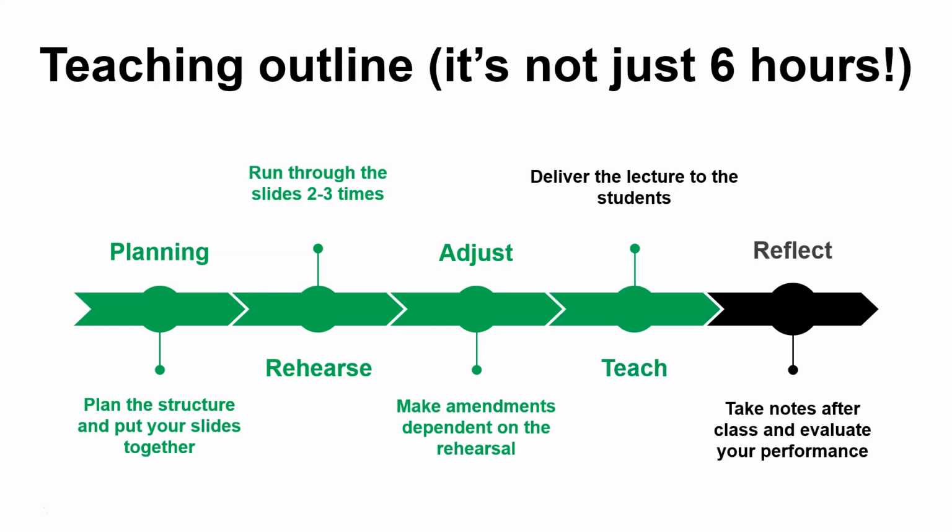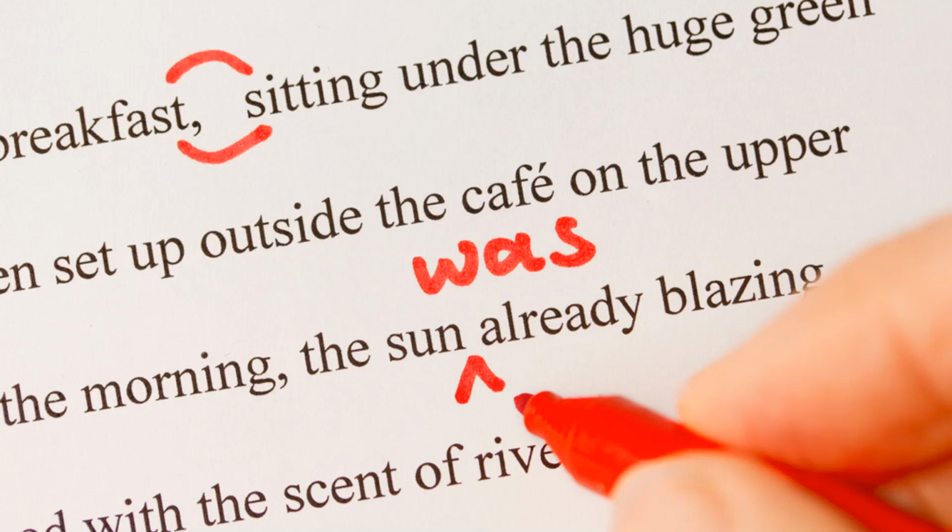Then you get to those 6 hours a week. This is the teaching. So you'll deliver the lecture to the students. And then me personally, I'd always reflect. I would go for a coffee afterwards down the road from class and just evaluate. What did I do well? What could I improve on? What could be better in the next lecture? And something I've not touched on yet is the marking as well. So twice a year, you'll be expected to mark exam papers, essays, and this can be another time-consuming process as part of your teaching.